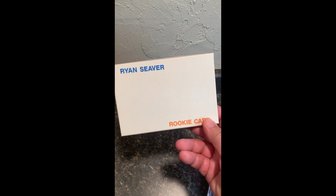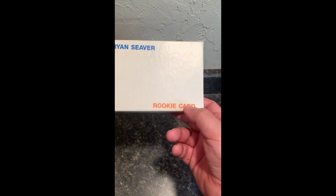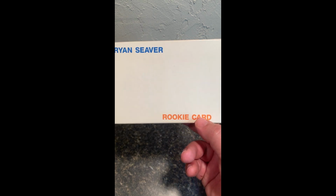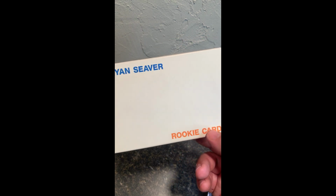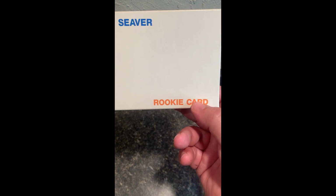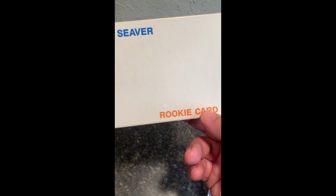But anyway, both the unsigned and signed versions of this card come in this box. So the box will look like this. And it says rookie card on there, but it's really not. It's kind of a rookie card that never happened. Tom Seaver was a year or two ahead of Nolan Ryan anyway. His rookie card was in 67, and then his 68 card is the one with the trophy on it.